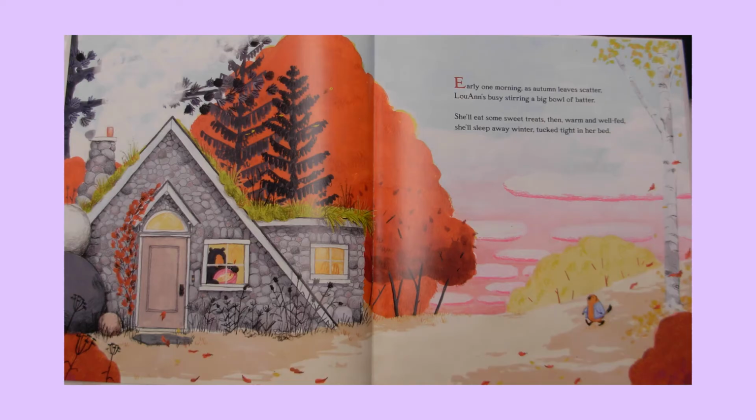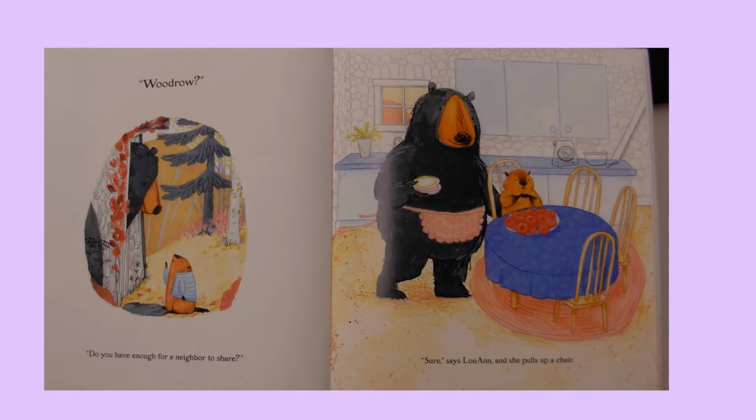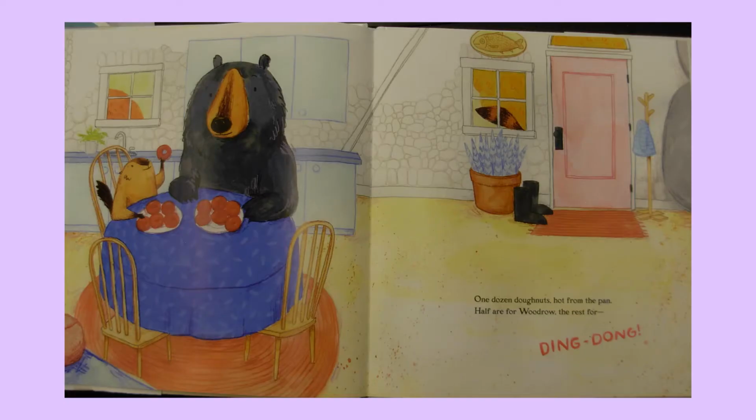Early one morning, as autumn leaves scatter, Luann's busy stirring a big bowl of batter. She'll eat some sweet treats. Then, warm and well fed, she'll sleep away winter, tucked tight in her bed. One dozen doughnuts, hot from the pan, toasty and tasty, and all for Luann. Ding dong. Who could be at the door? Woodrow? Do you have enough for a neighbor to share? Sure, said Luann, and pulls up a chair. One dozen doughnuts, hot from the pan. Half are for Woodrow, the rest are for Luann.